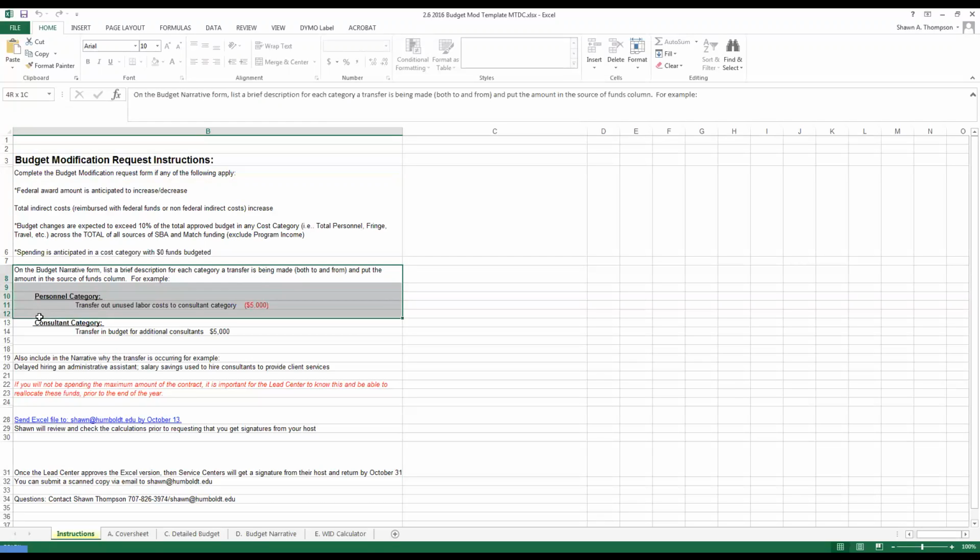So starting on line 8, it's talking about, on the budget narrative form, you would list a brief description for any category a transfer is being made. And so it'd be both a to and a from, and put the amount and the source of funds column. For a personnel category, you could say in the narrative that you're transferring out unused labor costs to the consultants category. And then in the consultant narrative, you could say transfer in budget for additional consulting costs. And so that's how you would do that.